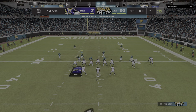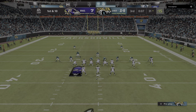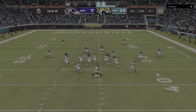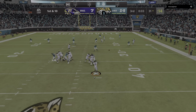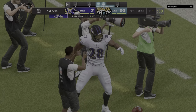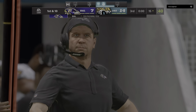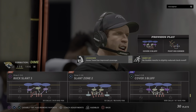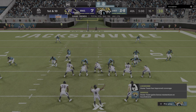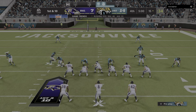Line of scrimmage, the 31 now on 1st and 10. After the fumble recovery, it's Jackson. He finds his man, complete. That's Murray. And he's going to be out down inside the 20 at the 15. 16 yards on that one at a Raven first. Line of scrimmage, the 15. It's 1st and 10.